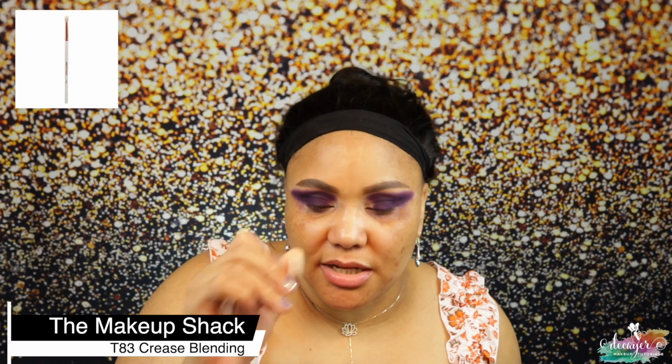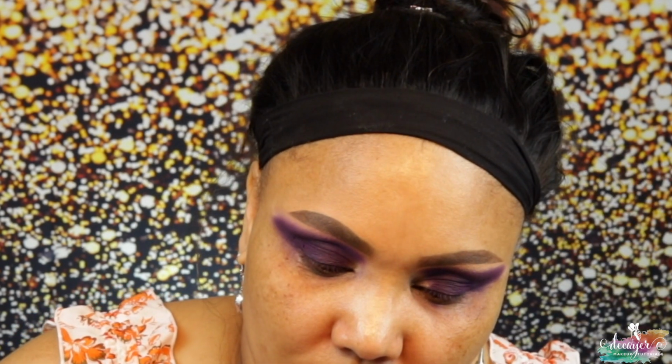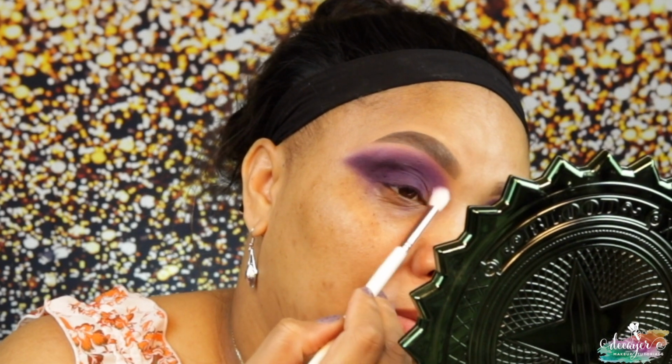I'm gonna go in with a T83 from Makeup Shack and we're gonna go in to this shade right here. Actually, I'm gonna go into Sorcery first and then Enchanted. Okay, we're gonna go into Enchanted, which is that light purple. Same thing, we're gonna do Sorcery and then Enchanted. Just working out Enchanted to make sure those edges are nicely buffed.